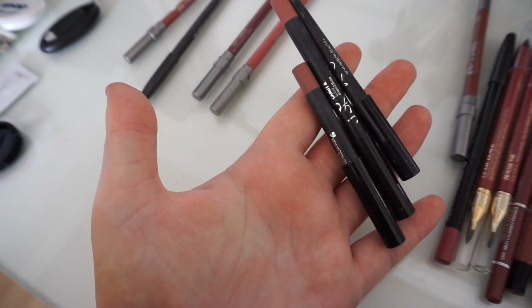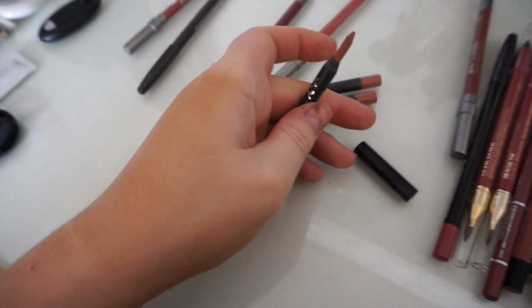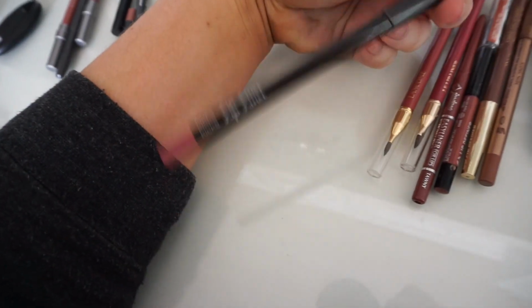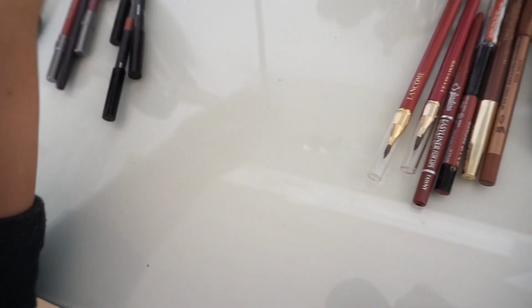I'm also going to keep my Kylie lip liners. I think the nude ones are really good, but the only thing that really annoys me is that they fall out like this, like all of them. I really like the formula, so I'm going to keep those. So here we have one that I don't really use ever. I don't think I've ever used it. And this one is in the color Sweet Angel. I just never reach for it, so I'm going to get rid of that.